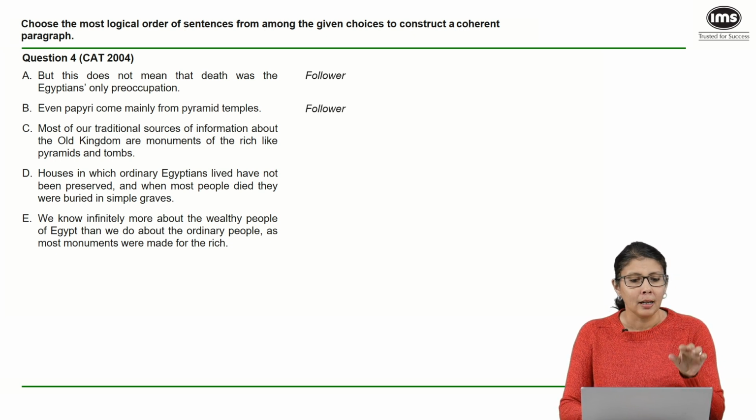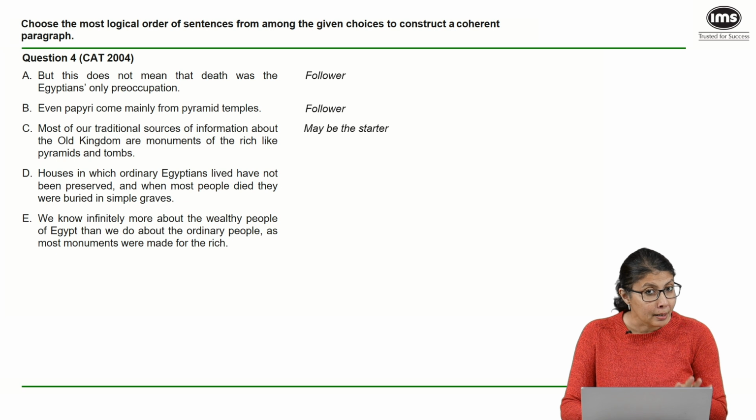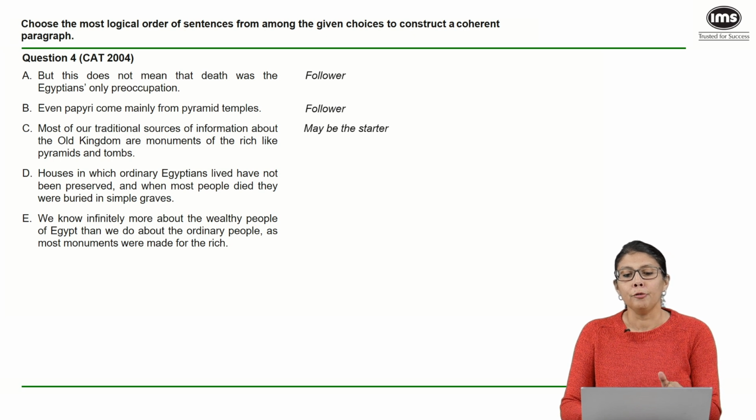Now let's look at C. When you read C, it says that a lot of our sources of information about the old kingdom are monuments of the rich like pyramids and tombs. This looks like it could be a starter. Because when we say even papyri come mainly from pyramid temples, it could possibly follow C. So already we say that this may be the starter, although we're not very sure. D says houses in which ordinary Egyptians lived have not been preserved, and when most people died, they were buried in simple graves. This talks about ordinary Egyptians, whereas in C we have talked about the monuments of the rich. Even papyri come mainly from pyramid temples, so ordinary people does not really seem to be the theme of this paragraph. So we would say that this is a follower.